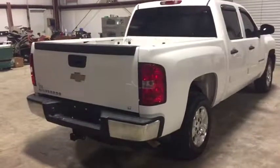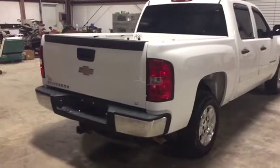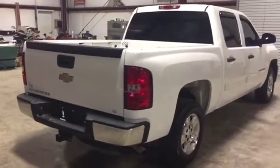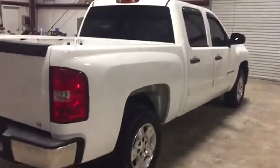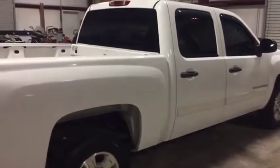Okay, then you're gonna pick up on the backside in this 2009 Chevy Silverado LT. Got a 2-inch receiver, 7-way light plug. And we move on to passenger side. You see, passenger side is nice and straight and clean here. There's some damage on the driver's side, but passenger side looks pretty good here.